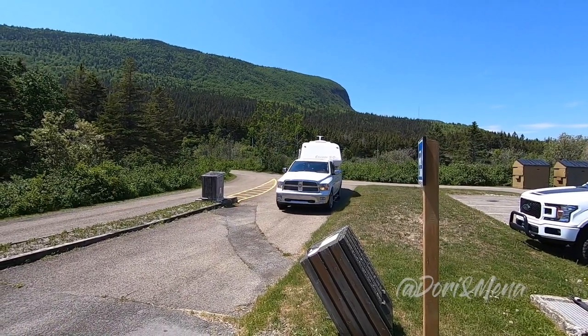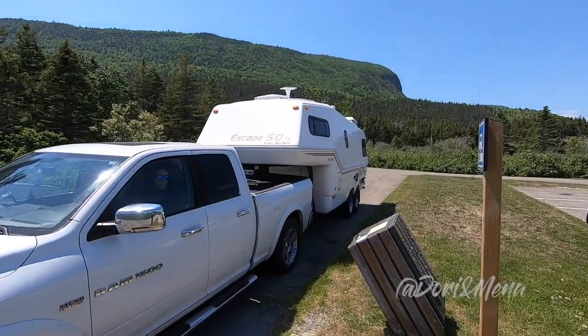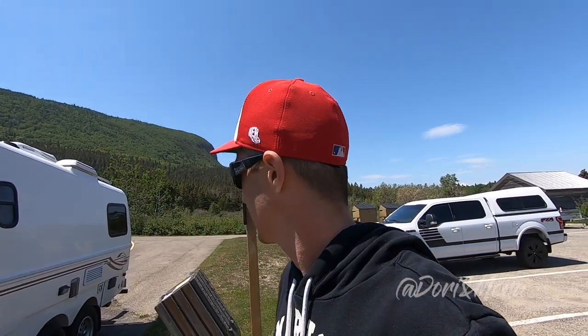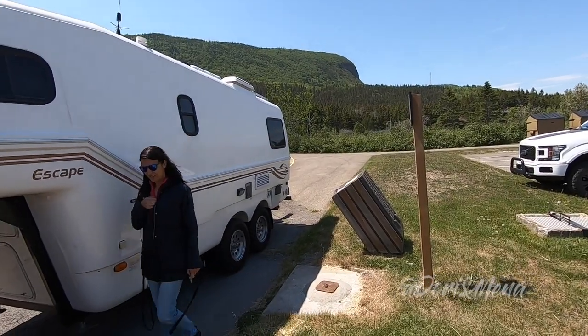We need to fill up fresh water because there's no water at the site. Also the dumping's here. I don't even know if they have dumping at the site. Do they have dumping at the site? No. So no water, no dumping, it's just electric? Just electric. Where's the water anyway? It's on the other side.